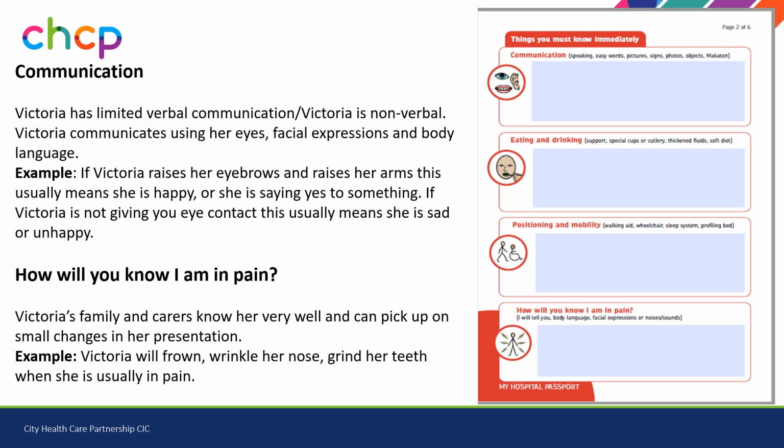So we might want to be a little bit more specific. This is just an example that I've come up with. This isn't what Mum said in the video. I just wanted to create a bit of an example of how we could add this to the passport. So if Victoria raises her eyebrows and raises her arms, this usually means that she's happy and that she is saying yes to something. So it might be that she's going out for the day and her carers are getting things sorted, supporting her to get ready, and Victoria is happy to be going out, and this is how she would present.